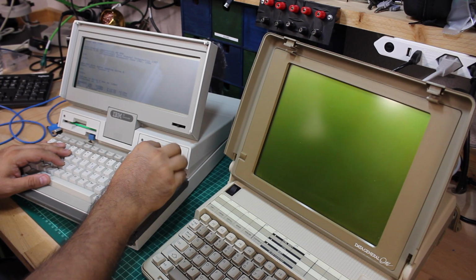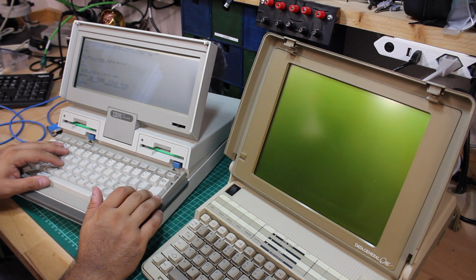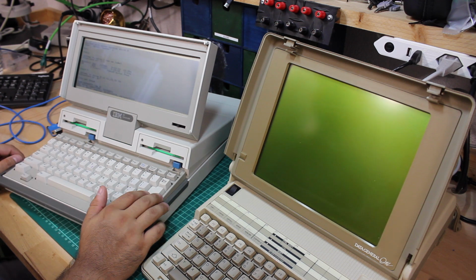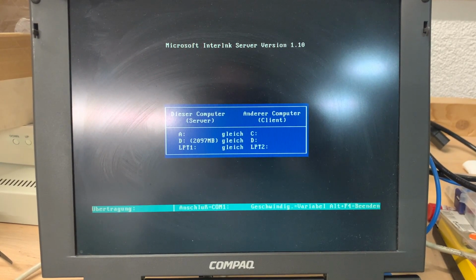So I'm reverting back to floppies, as the serial stuff seems to be a dead end. And while I'm aware that my Compaq Armada obviously can't create the double density 720KB media, I'm calling this 1986 IBM PC Convertible for help. This machine has double density disk drives as well, and also a known good serial and parallel port connector. I use Microsoft Interlink that came with MS-DOS 6.